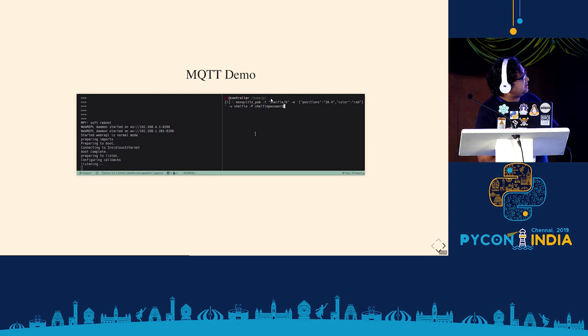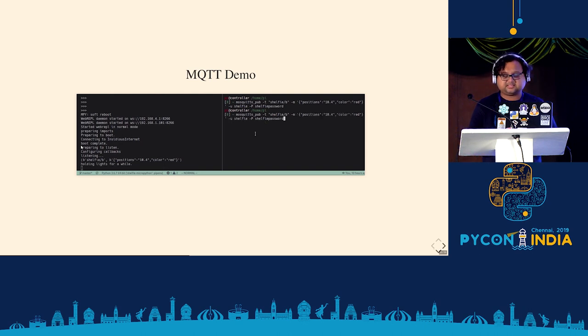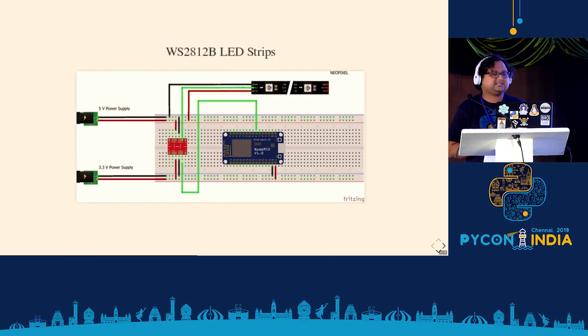I write to a topic. I give it a position. And inside my MicroPython chip, it reacts. That's all it does. It's fairly simple. But the LED strips now. What are these LED strips?